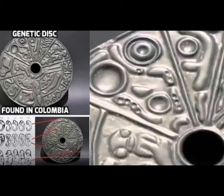The genetic disc, as it's known, is 27 centimeters in diameter, weighs about 2 kilograms, and is composed of lydite. It's a highly hard material that's equivalent to granite, yet it's brittle due to its multilayer structure. As a result, according to current technology standards, carving anything out of this material is impossible. Furthermore, the interesting figures on the disc appear to have been stamped on the stone rather than carved.